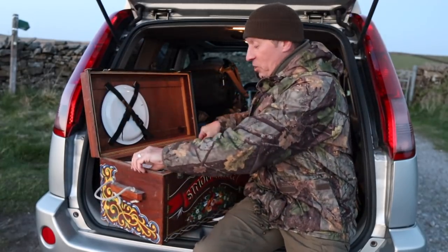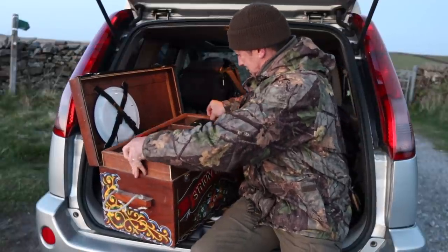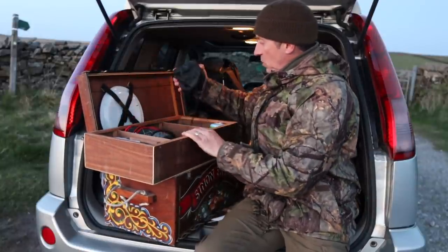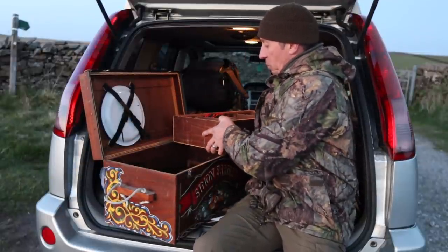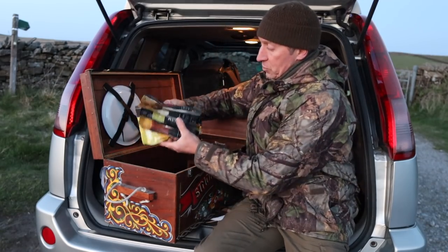All I've got in the top of it, the top comes out. I've got an Alkid stove. I've got a Ridge Monkey stove as well, some gas. Bits and bobs, bits of all sorts of stuff, all my cutlery. And then in the bottom, I've got a load of dried meals.